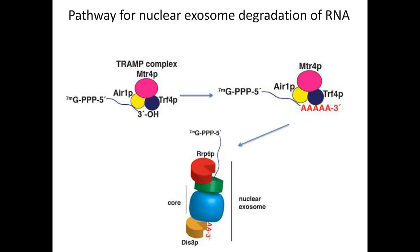So if we look at the detailed mechanism, it involves the addition of an oligo-A tail, and this oligo-A tail is then transferred through the nuclear exosome like a thread. The core part of the nuclear exosome accommodates this thread, and the Dis3 subunit at the bottom of the exosome catalyzes the complete degradation of these transcripts.